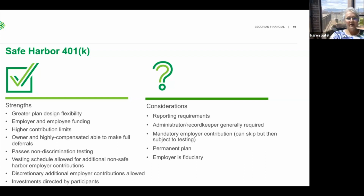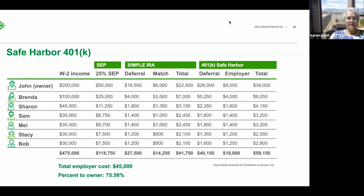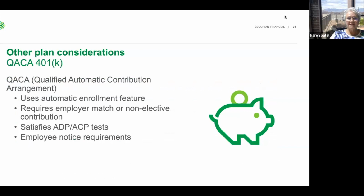So let's do the comparison between the SEP, the SIMPLE, and the 401k Safe Harbor. Here, the total cost to the employer is $45,000. But if you notice, the amount to the owner is $75,000 compared to the SEP, compared to a SIMPLE. The next one, the Colorado Secure Savings Plan, I'm not sure if it's officially considered a QACA. However, it wouldn't be, because those are just Roth IRAs.